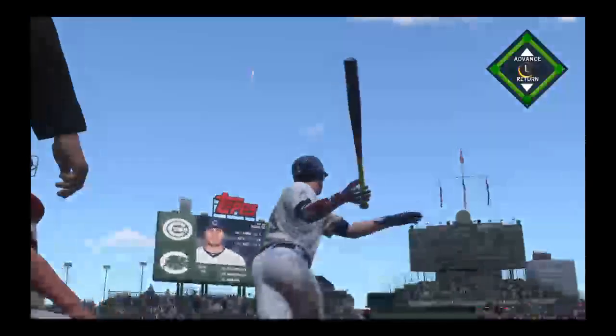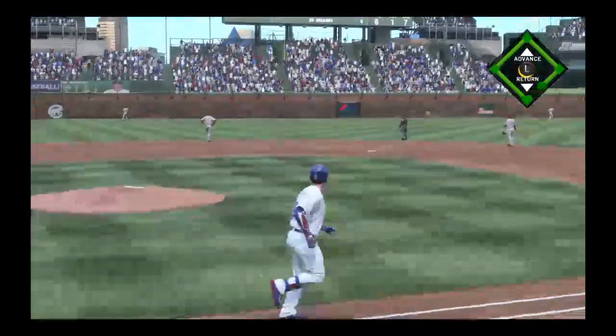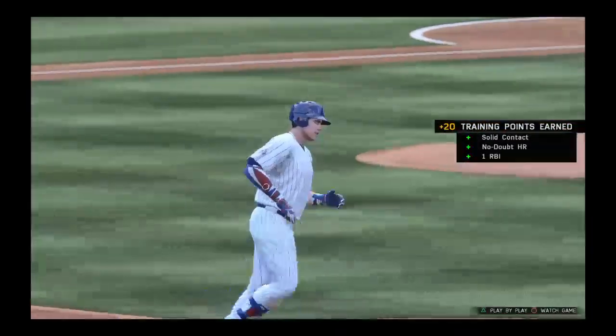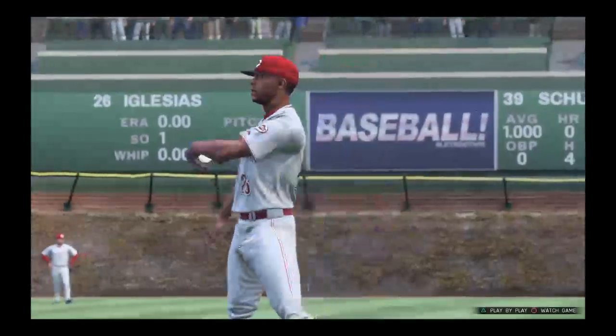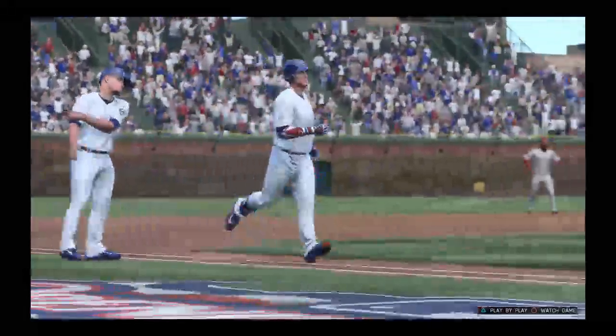Yeah, nothing to... Oh, hold on here. Well hit into deep left center, and I don't think this one's coming back. No siree. This one is gone. So a solo shot here to left center field, and the Cubs are on the board first, 1-0.